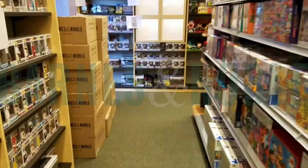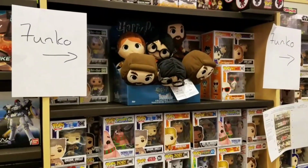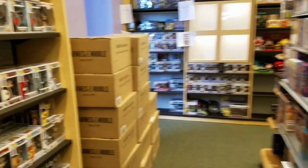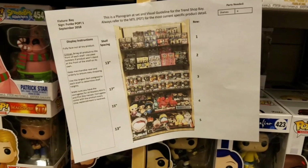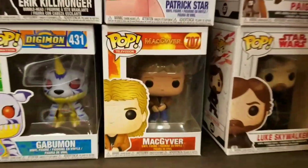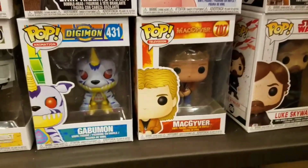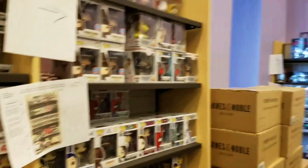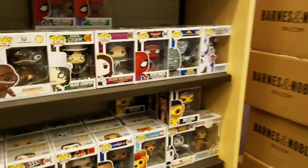All right, well, Barnes & Noble has a new Funko display. Like Walmart just came up with a brand new one. They are displaying these very differently. Now, instead of their usual way, this is kind of the new look. So we're gonna look. Is that MacGyver? That's cool. I'm like, wait, why does that look new? I haven't seen that before. That looks pretty cool. Yeah, so we'll look around and see if we can find any gems. I definitely got that 15% off coupon, so hashtag gotta get those deals. Let's see what we can find.